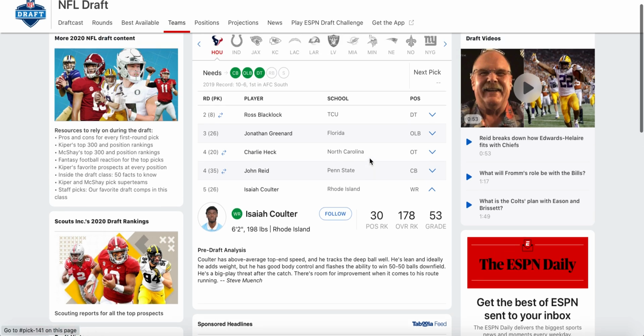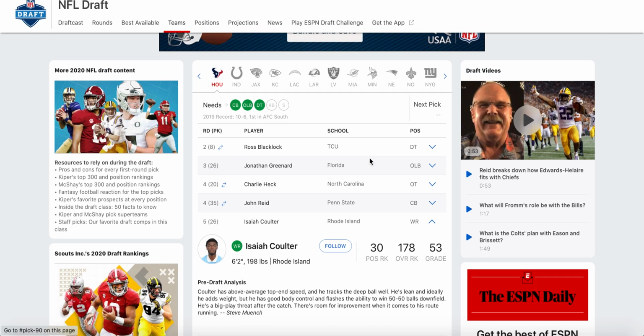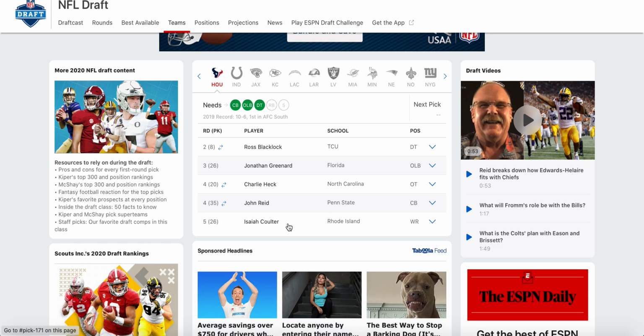But overall, they filled some needs in this draft class. I think they should have went after a running back in such a deep running back class. Instead of Coulter, maybe they went for Benjamin, who ended up falling to the 7th round. But overall, it's a solid draft class. If I had to grade this draft class, I'd probably give it like a B minus, because it's not really a sexy draft class. They got some good pieces, but it's going to take a while for a lot of these guys to adapt to the next level. And with no high draft pick, you really would have to hit on these later guys, and they're not going to be doing that. So I think it's a solid draft class is all I can really say about that.